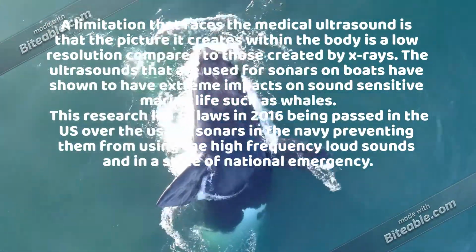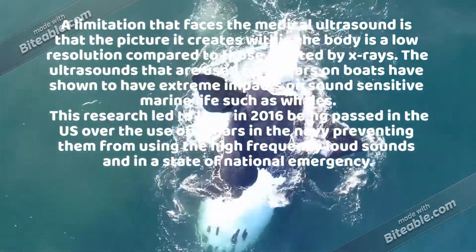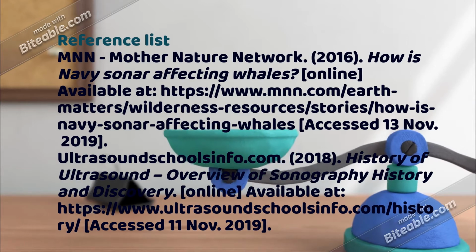This research led to laws in 2016 being passed in the U.S. over the use of sonars in the Navy, preventing them from using the high-frequency loud sounds, except in a state of national emergency. The ultrasound by Isaac Joines.